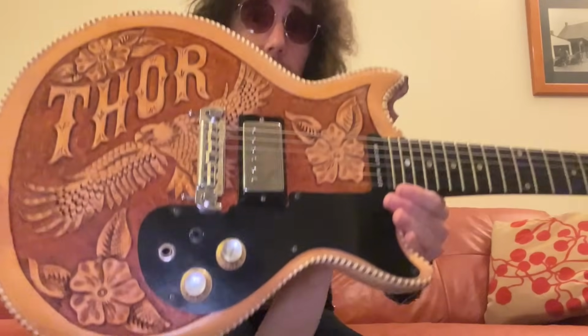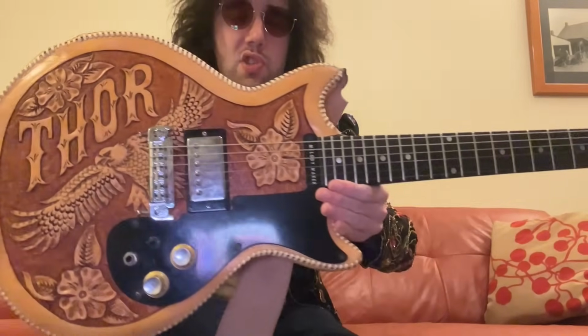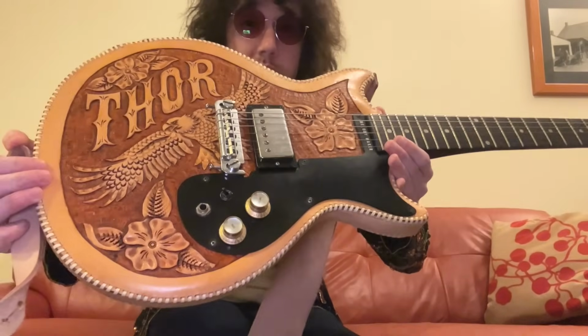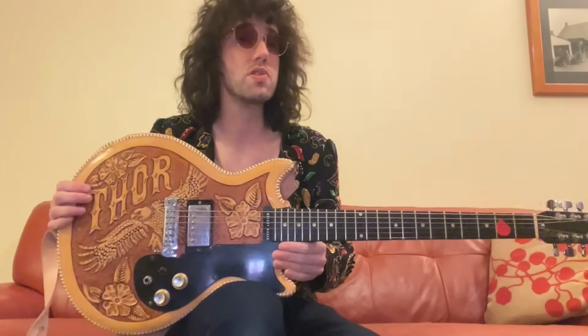And probably the coolest part about this guitar is the tooled leather wrap that was done by my buddy Willy Stratton in Port Hawkesbury here in Nova Scotia. He does fabulous leather work. And the cool thing, the significance here is my grandfather, who I never met, was David Hansen, but his middle name was Thorvald or Thor.